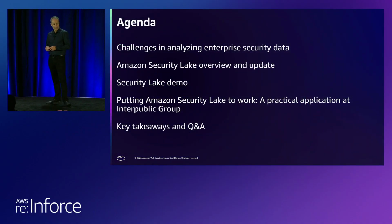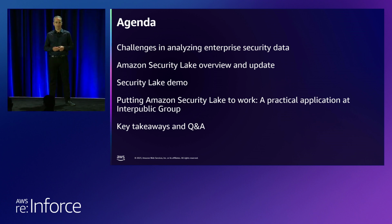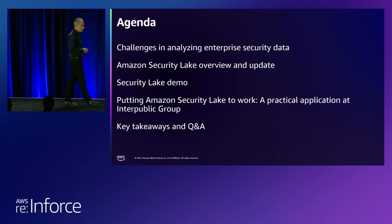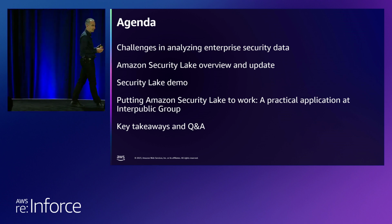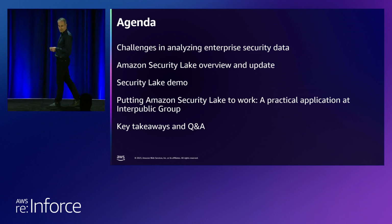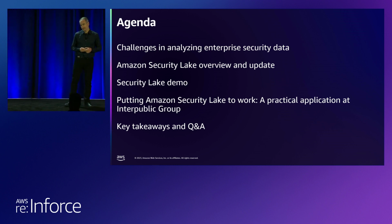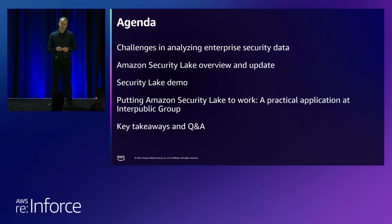The agenda today: we will start with summarizing the challenges that you, CISOs and security teams, are encountering as you're executing on your mission to secure your enterprise. We'll then talk about how Amazon Security Lake addresses those challenges and some updates since the preview launch that we had at re:Invent in November. And then the mighty Ross will come on stage and do a demo of Security Lake so you can see it for yourself, and talk about how it works so you get a concrete, deep-dive understanding.